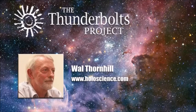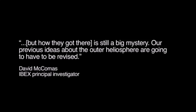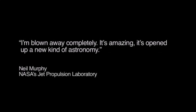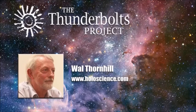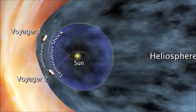David McComas of Southwest Research Institute in San Antonio, Texas, wrote, "The thing that's really shocking is this ribbon. Charged particles have apparently become bunched along the ribbon near the boundary," says McComas, "but how they got there is still a big mystery. Our previous ideas about the outer heliosphere are going to have to be revised." "I'm blown away completely," says space physicist Neil Murphy of NASA's JPL laboratory in Pasadena. "It's amazing. It's opened up a new kind of astronomy." The expectations of NASA scientists are not being met simply because their shockfront model is incorrect. The boundary that Voyager has reached is more complex and structured than a mechanical impact.